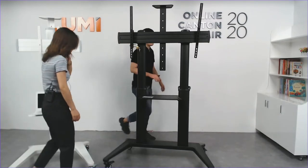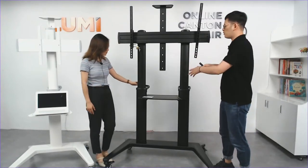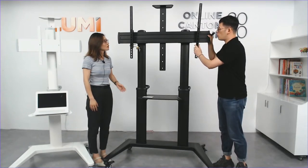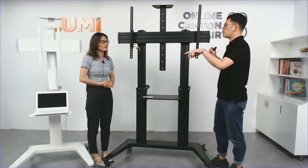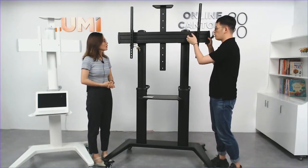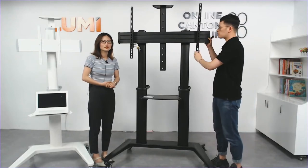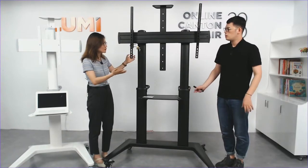And for this big one, as you see, the look is different. It's stronger. Another big difference is the TV mount here. It also has a tilt function, but the structure is different. The one before is the tool-less version, and this one we need to adjust the screw. If the TV is heavier, we have to adjust the screw to fasten it. So this one should carry a larger and heavier TV, right?